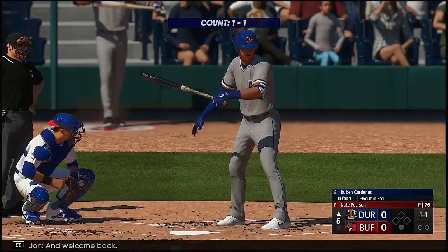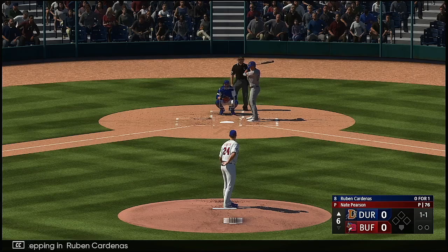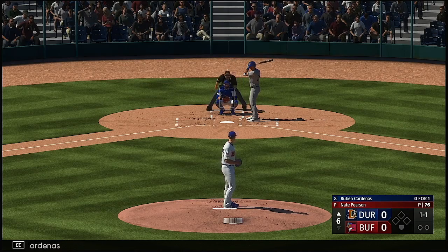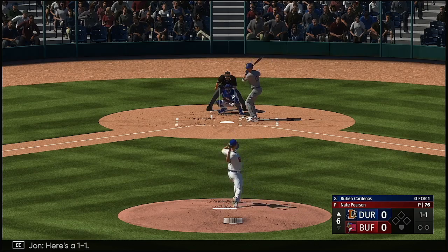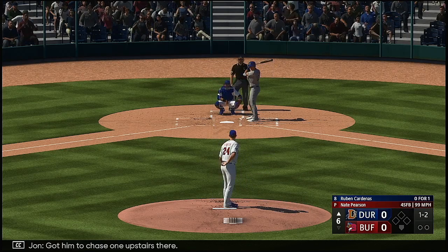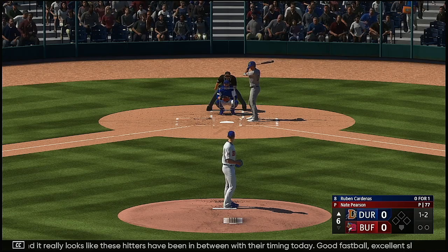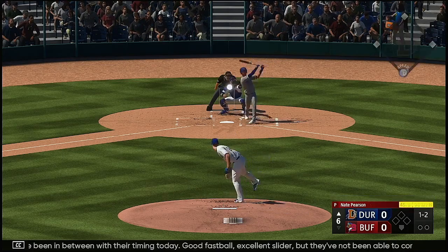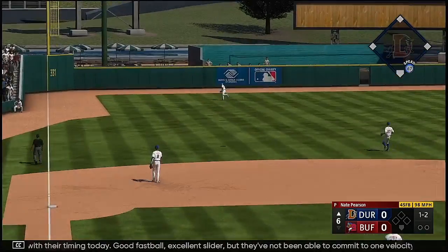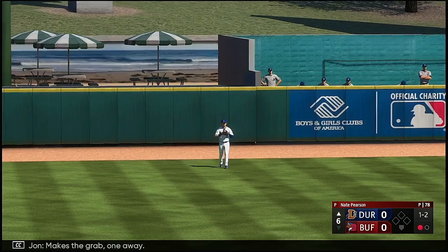And welcome back. Top six. Stepping in, Ruben Cardenas. Here's a 1-1. Got him to chase one upstairs there. It really looks like these hitters have been in between with their timing today. Good fastball, excellent slider, but they've not been able to commit to one velocity and stay there. Lundquist should have this one. Makes the grab, one away.